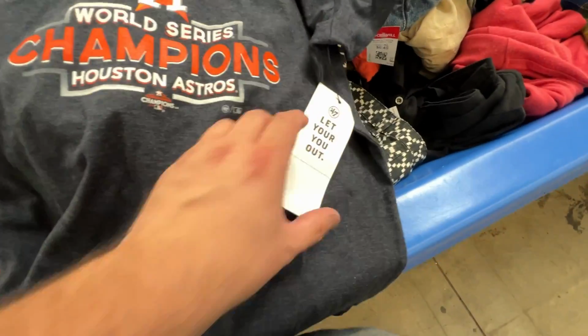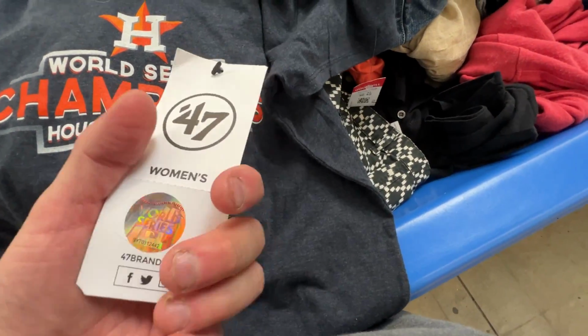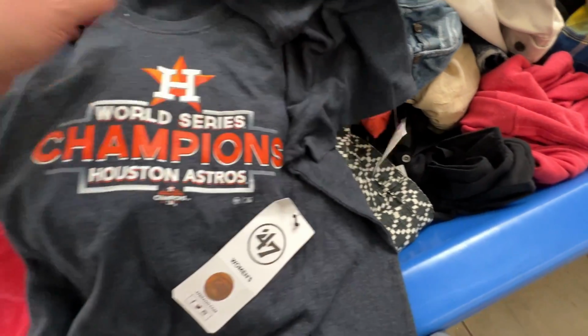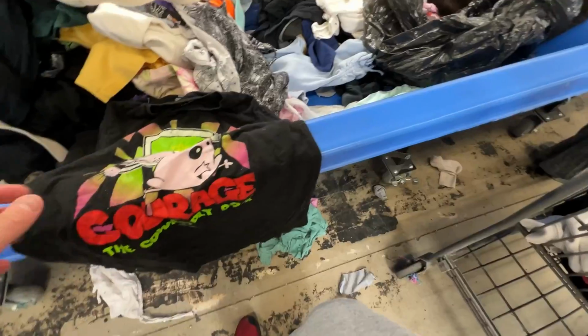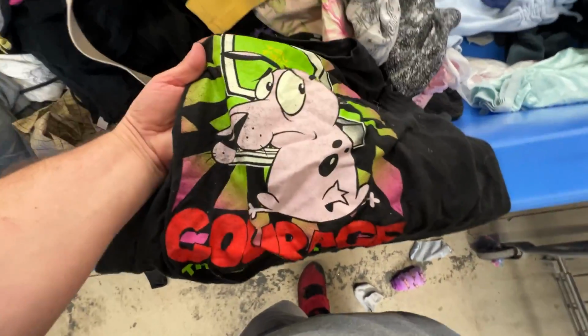I'm definitely going to pick up this. The Houston Astros just won the World Series. This is new with the tag. I think this is from the World Series that they won a couple years ago, but it doesn't say the year or anything, so I still think it's going to sell pretty decently for a couple dollars on a 30 cent item. I'm definitely going to pick that up.